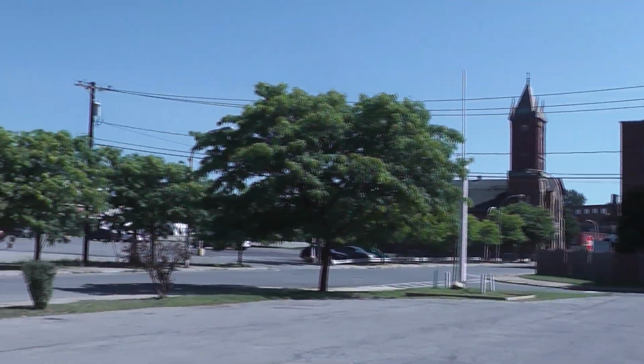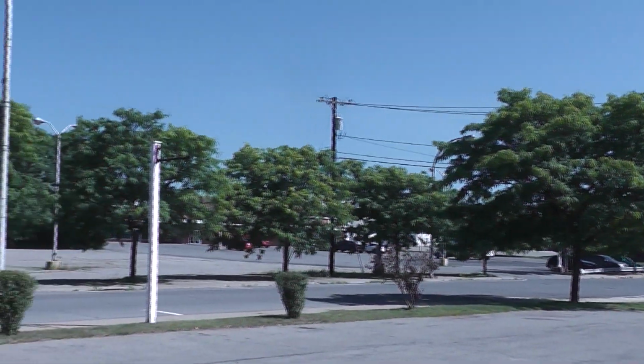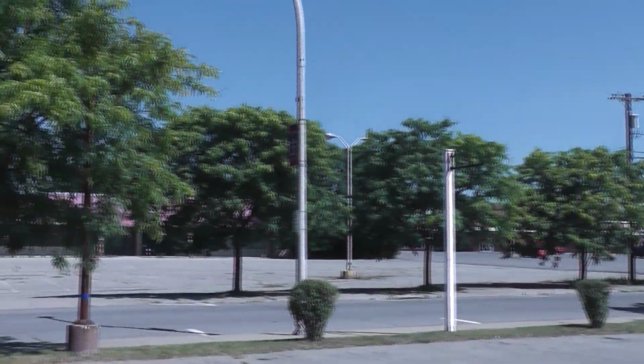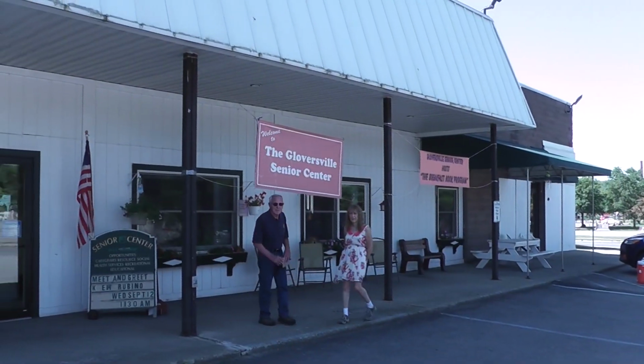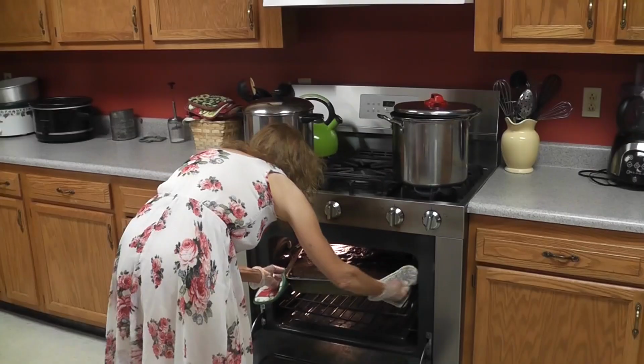Our latest hero in the community? Why, it's the Gloversville Senior Center. And ladies and gentlemen, they need your help. Let's drop in on one of their lunch programs just to see how they help the community.